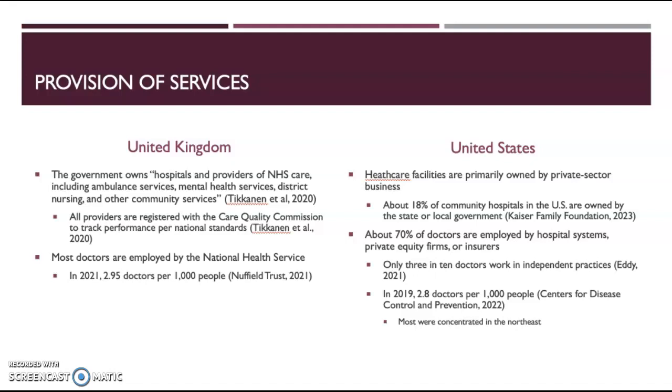In the United States, about 70% of doctors are employed by health systems, private equity firms, or insurers themselves. So only about 3 in 10 doctors work in independent practices. In 2019, there were about 2.8 doctors per 1,000 people, and interestingly enough, these providers were most commonly concentrated in the northeast section of the United States.